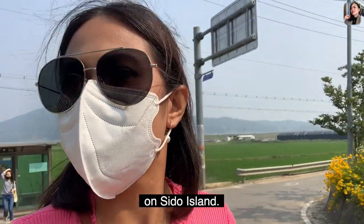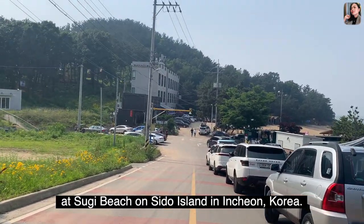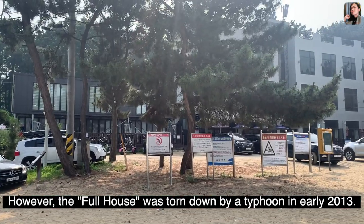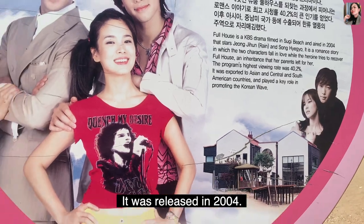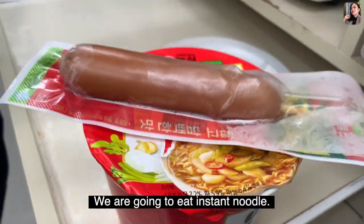on Sido Island. The Korean drama Full House was located at Sugi Beach on Sido Island in Incheon, Korea. However, the Full House was torn down by a typhoon in early 2013. Full House is one of the most popular and successful Korean dramas. It was released in 2004. We're going to eat ramen.